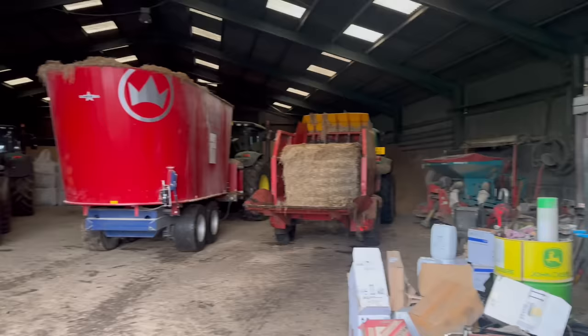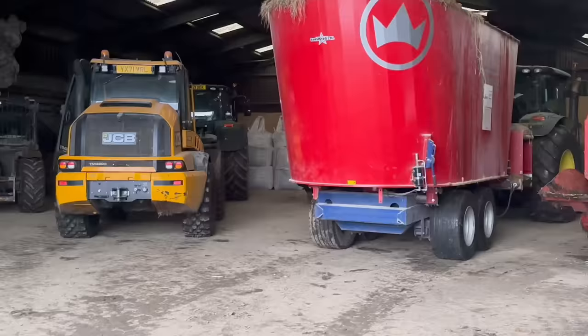Bye. Everything's tucked away in the shed, even the pickup that's just under the... over there. Yeah, so remember to answer in the comments what you think that might be.